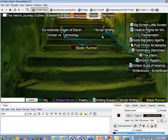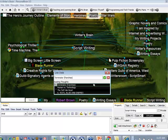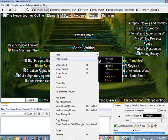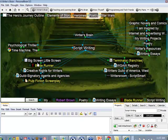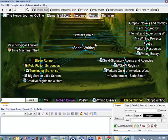So now I can see under script writing, I've got Hollywood movie as a thought type. And let me just go ahead and link Terminator here, which is also Hollywood movie under script writing. And I'm going to go ahead and thought type this as a Hollywood movie, and Pulp Fiction screenplay, again, thought type that as a Hollywood movie. So now you can see I could have created a new category, but if I want everything linked, I've just got these interesting thought types. And now if I want to arrange my thoughts by type, all my Hollywood movies would appear in one place, and everything else. So that's another way of classifying information.